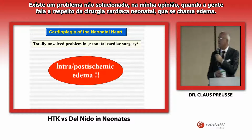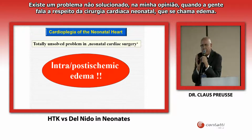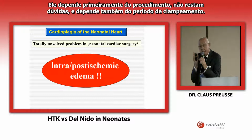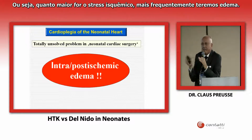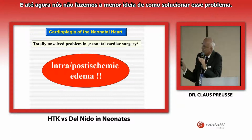There is an unsolved problem, in my opinion, in neonatal cardiac surgery, and this is called edema. It depends firstly on the procedure, for sure, and it depends on the cross-clamp period. The higher the ischemic stress, the more often the edema occurs. And up to now, we have no idea how to solve this problem. Next, please.